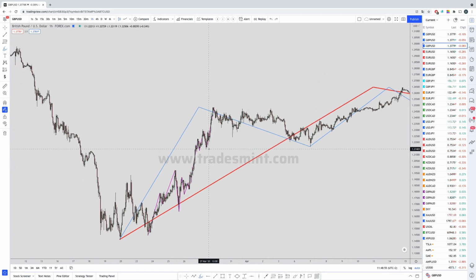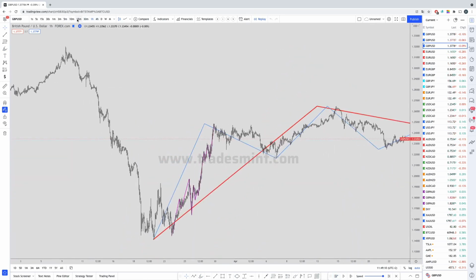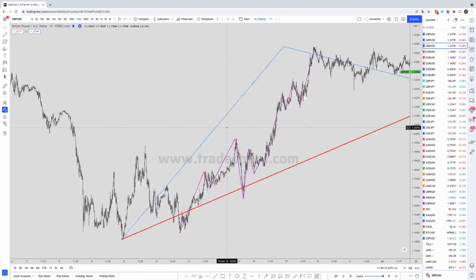Okay, so this is a super important thing, guys, that you need to understand. And this game is repeated on every single time frame. So let me just go back here to show you. For example, not sure if I can go right now that far to the downside. Yeah, to the back.